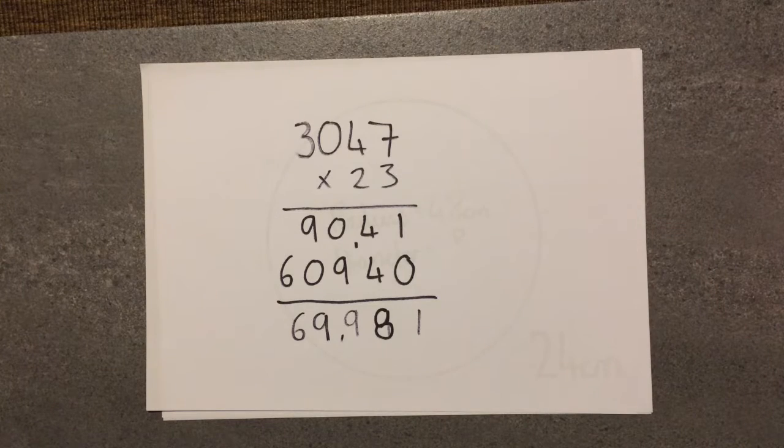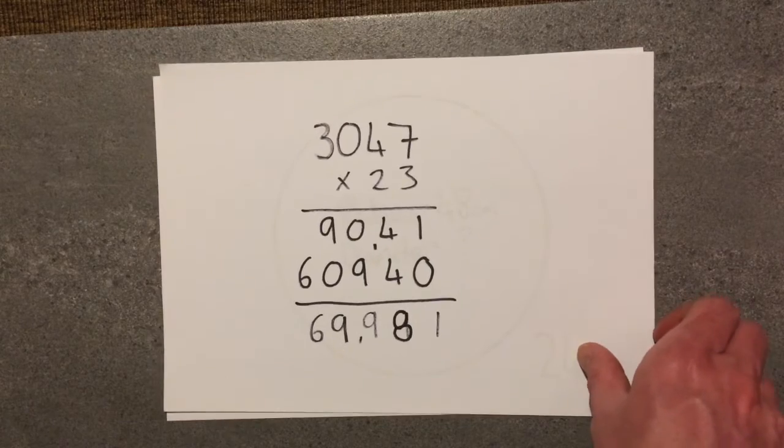Bit of long multiplication. Now I know you're all super at this, so I had to be really careful that I didn't make a mistake here. But you might just want to check it just in case.